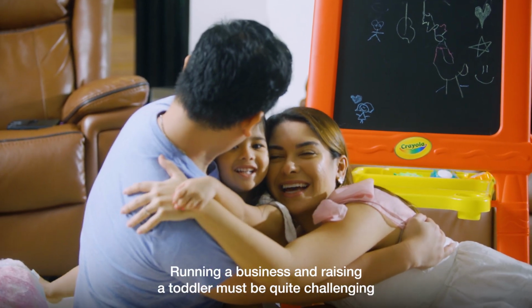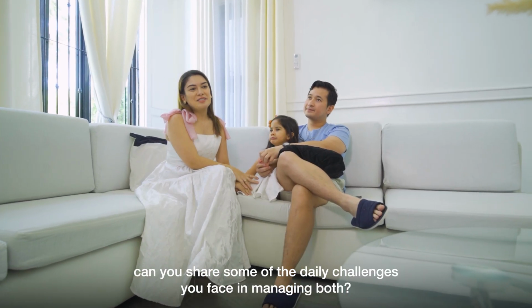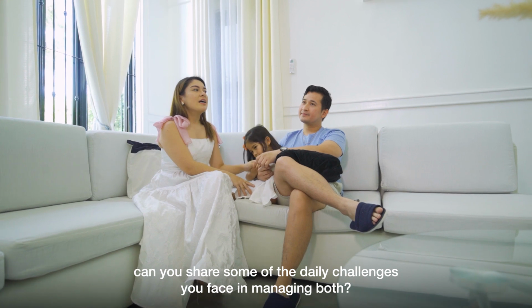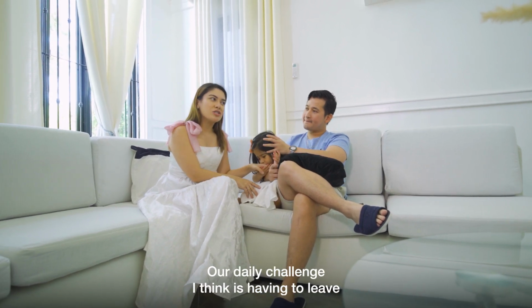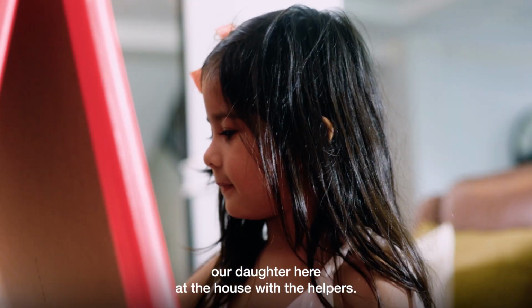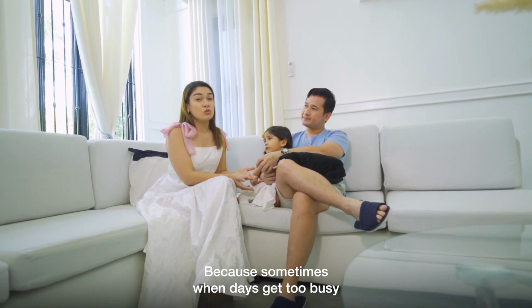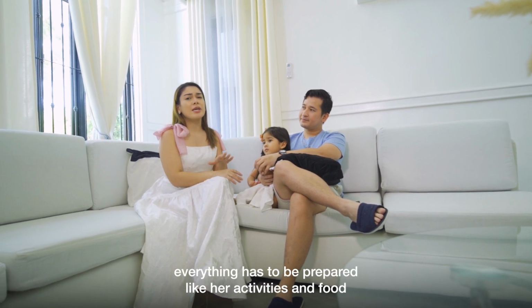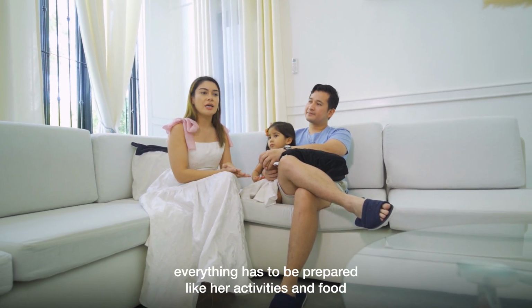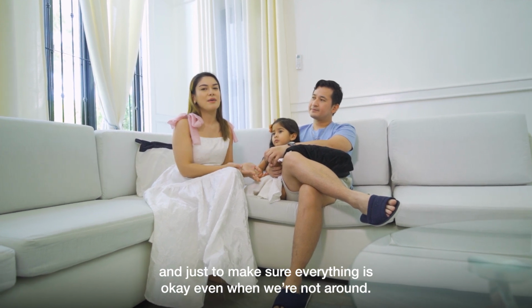Running a business and raising a toddler must be quite challenging. Can you share some of the daily challenges you face in managing both? Yung daily challenge, I think, is having to leave our daughter here at the house with the helpers. Kasi sometimes nga, when days get too busy, kailangan naka-prepare lang lahat, yung activities niya, yung pagkain niya, and just to make sure na everything is okay kahit wala kami.